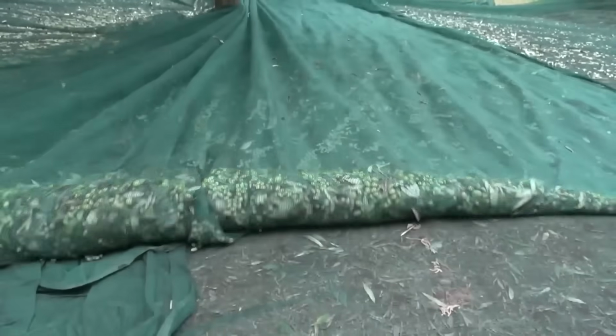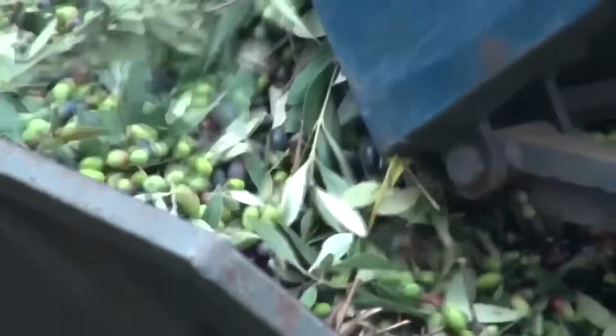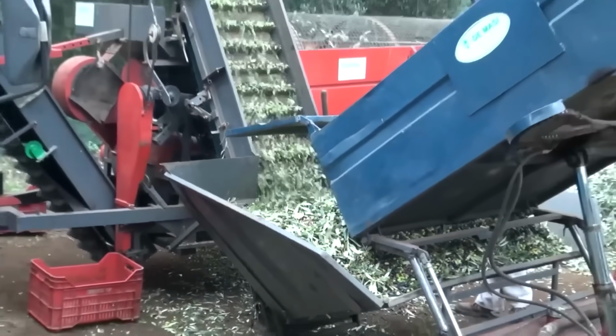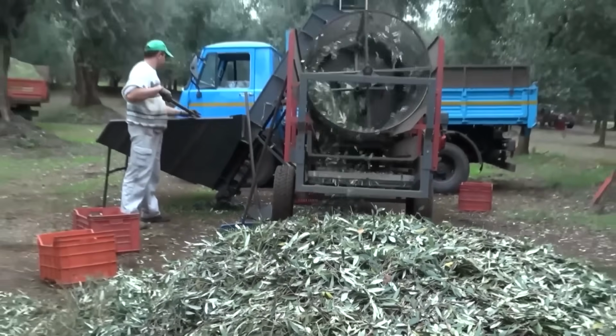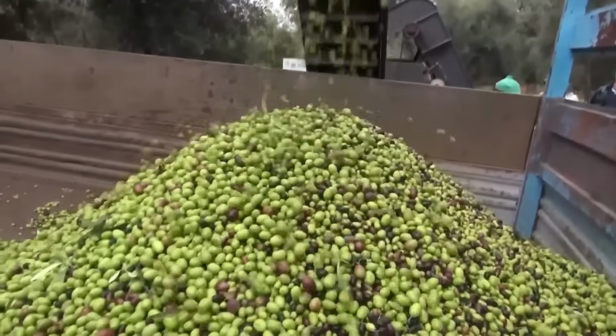Continuous investment in research and development keeps factories at the forefront of technological innovation, ensuring their competitiveness in an ever-evolving marketplace. Beyond the technical aspects of production, the cultural significance of olive oil cannot be overlooked. In many regions, it is more than just a cooking ingredient. It is a symbol of heritage and tradition.